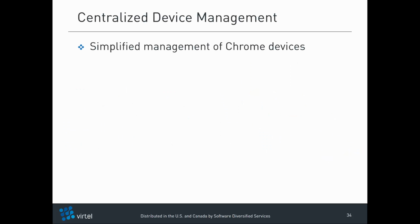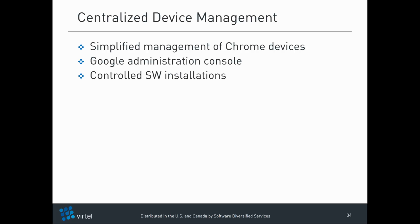As stated earlier, one of the drivers for the migration from Windows PC to Chrome devices was to simplify the support of the workstations. The simplification resulted not just from paring down the installed software, but also from the implementation of a centralized device management solution. The Chrome devices are managed centrally through the Google Administration Console. Software installation on those devices is strictly controlled. The Chrome OS and browser are pre-installed.